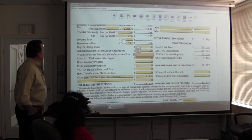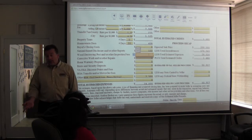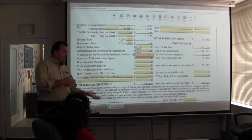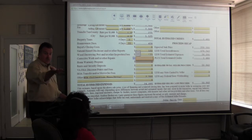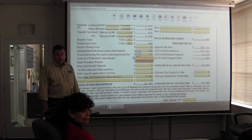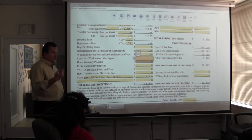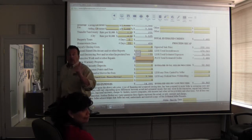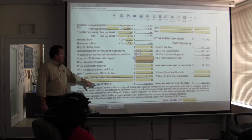Wood destroying pests and other inspection fees. Now, depending upon who you're using, some termite companies charge nothing for a termite inspection, but generally somewhere between $50 and $100 is normal. If I know I'm using Canyon, is Canyon still free on a purchase? No. Okay, what's he charge now? $50? I think 50, 75 bucks. Okay, whatever, if it's my company and I'm going to recommend them, I'm going to put in 75 bucks. However, this does not include correction work.